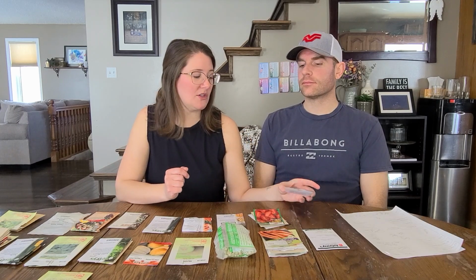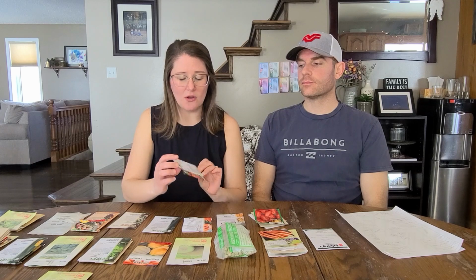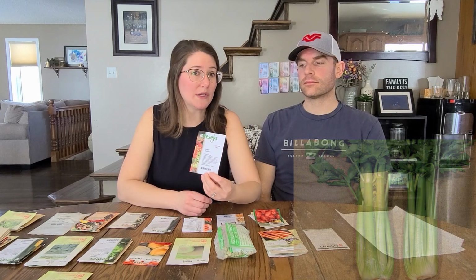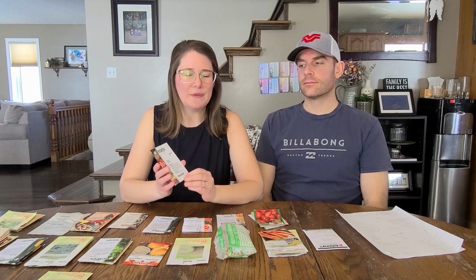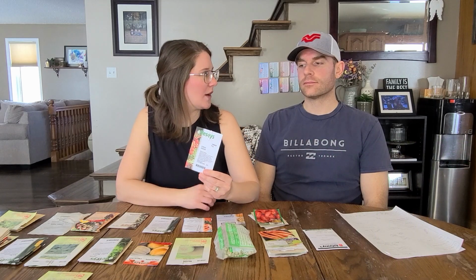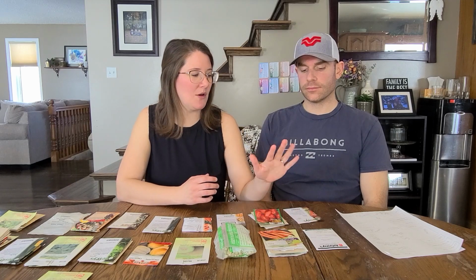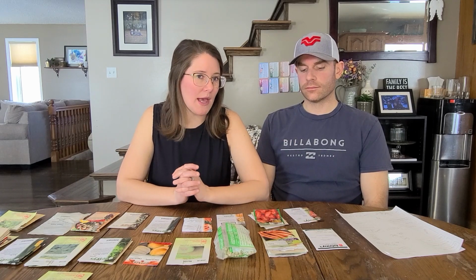We've also already started celery. This is called Hudson Celery, and I grew this last year with really great success. So we only usually do about 4 plants. We don't need that much celery, so it only takes up about a quarter of a bed.